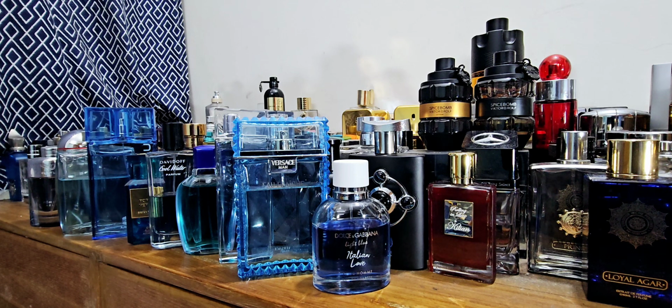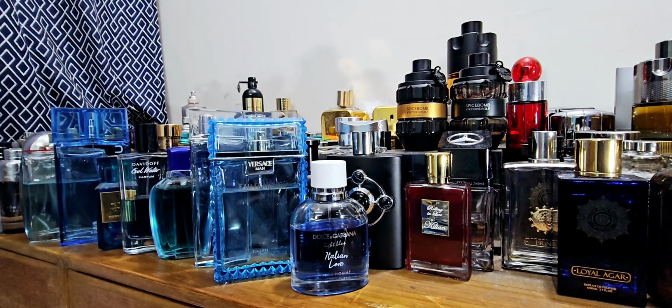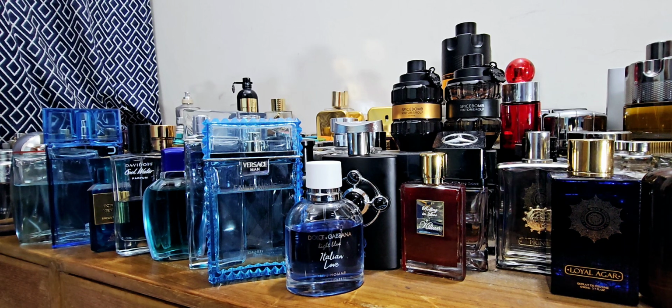Okay, Italian style perfume, Light Blue Italian Love by Dolce & Gabbana. Number 3, number 2, number 1. Number 3 is going to surprise some of you, like why is this not number 1, because it's a niche perfume, but I prefer number 2 and number 1 a bit more.